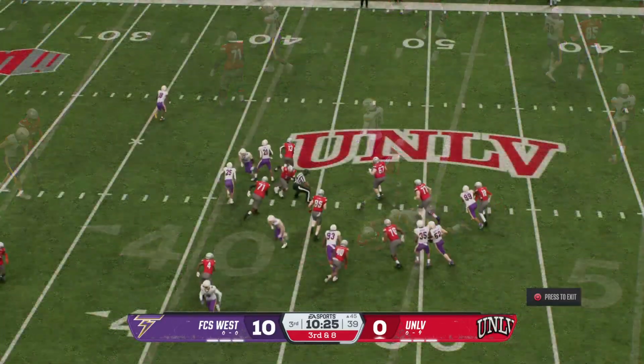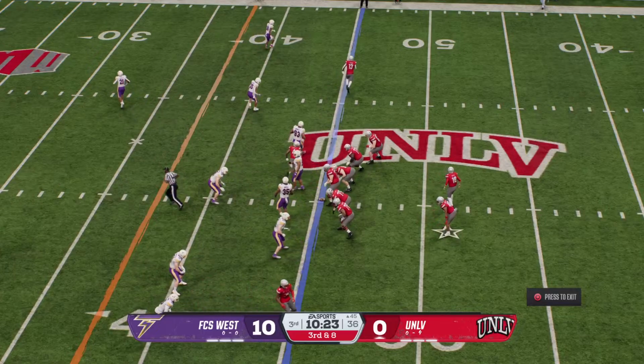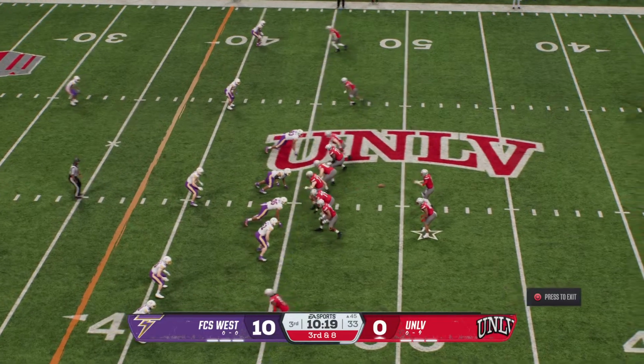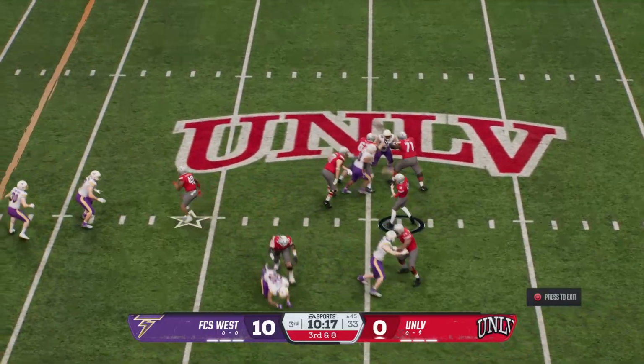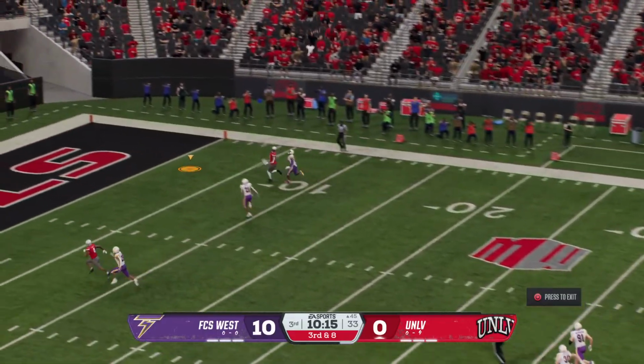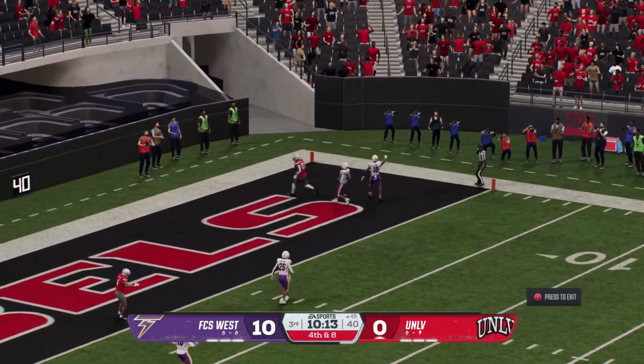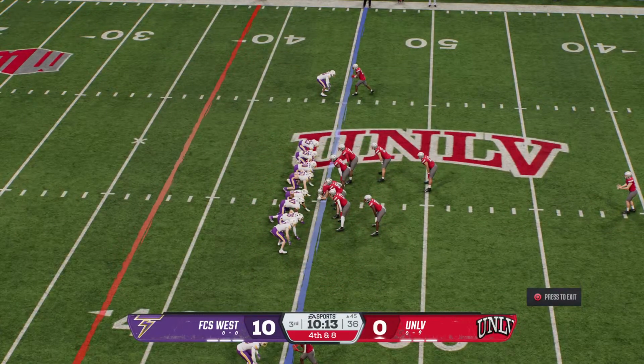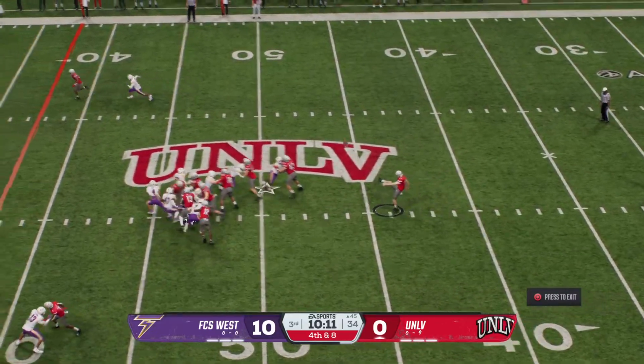This freshman makes the stop after a short gain. And this offense can ill afford to come up empty on this drive, already trailing by multiple possessions. He lost one down the sideline. Oh, he dropped it. That deep ball was right on the money. You just have to make that catch. The Rebels send out the punt unit.